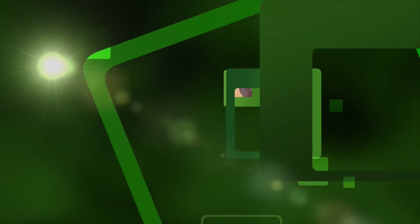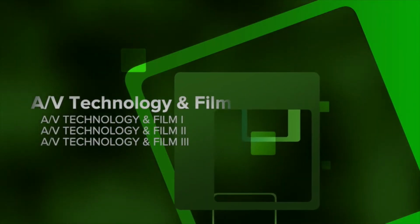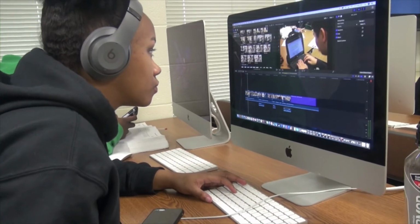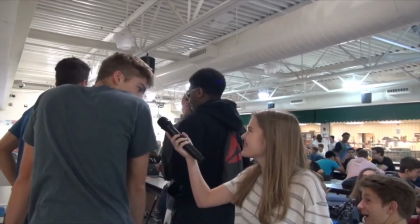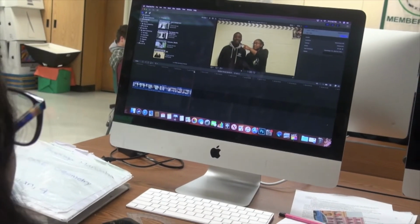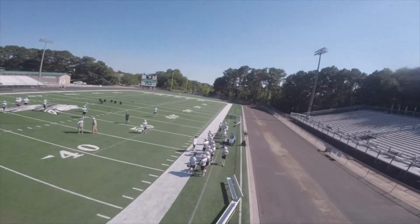The AV Technology and Film classes here at McIntosh High School cover all aspects of audio and video film production. From pre-production to post-production, students will have an opportunity to work cooperatively and independently on tons of different projects. Students will participate in a variety of hands-on productions where they will learn about topics such as advanced camera techniques, audio production, script writing, producing, directing, and editing.